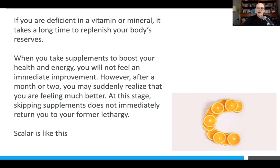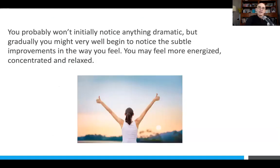And scalar is like this. You can dose yourself with scalar for a month and get the energy up. And then you don't need to be in the scalar field for a long time if you don't want to. You probably won't notice anything dramatic initially, but slowly, if you do use the scalar units, you'll begin to notice subtle improvements in the way that you feel. It could be anything, even just your outlook on life.